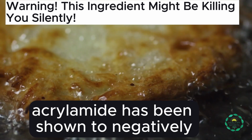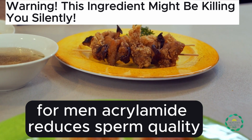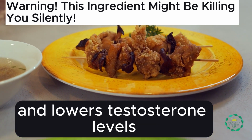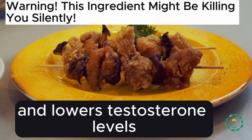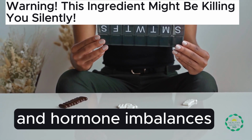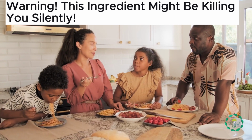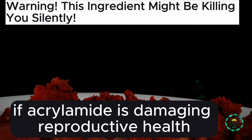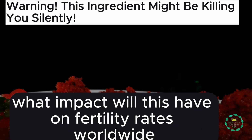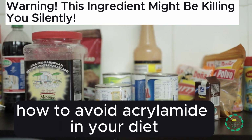Acrylamide has been shown to negatively impact reproductive hormones. For men, acrylamide reduces sperm quality and lowers testosterone levels. For women, it can cause menstrual irregularities and hormone imbalances. Think about how this affects future generations. If acrylamide is damaging reproductive health, what impact will this have on fertility rates worldwide? How to avoid acrylamide in your diet.